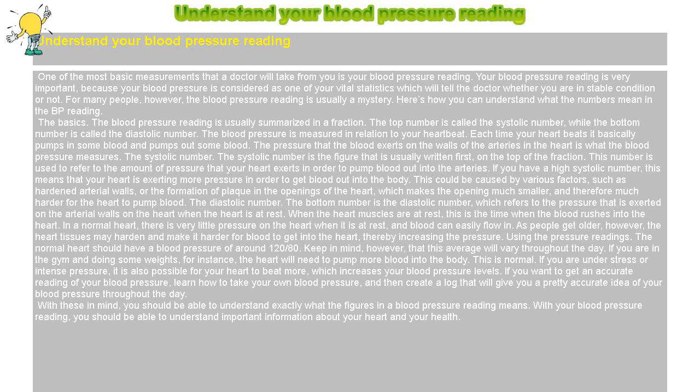For many people, however, the blood pressure reading is usually a mystery. Here's how you can understand what the numbers mean in the BP reading.